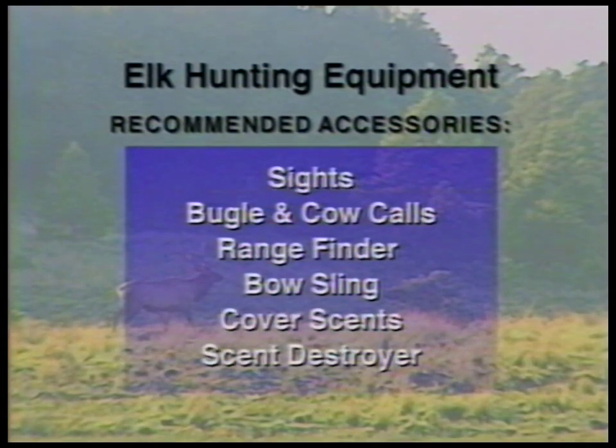Henry's also wondering about cover scents and scent destroyers. An elk's sense of smell is probably every bit as good as a deer's. I use cover scents and scent destroyers because I figure they can't hurt.